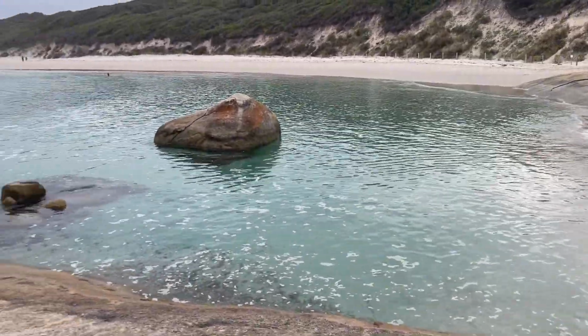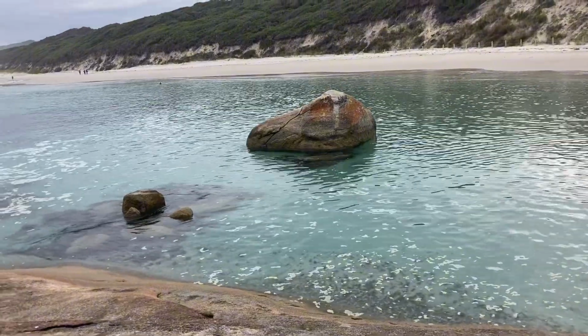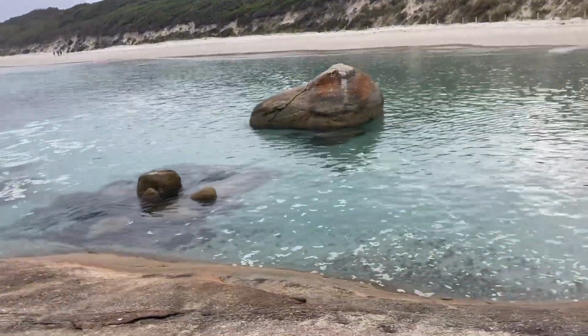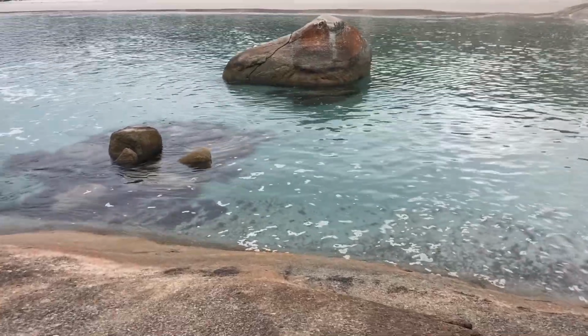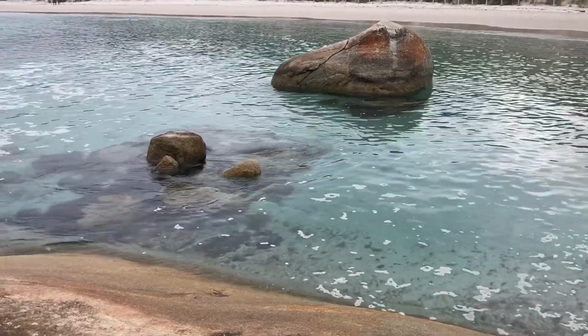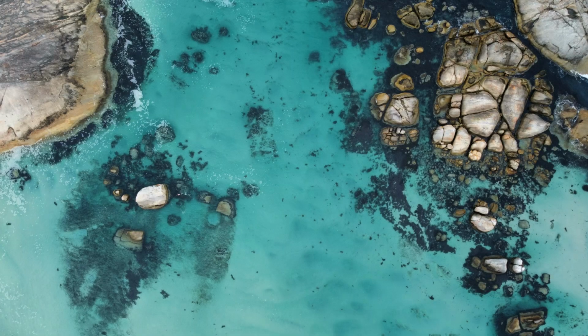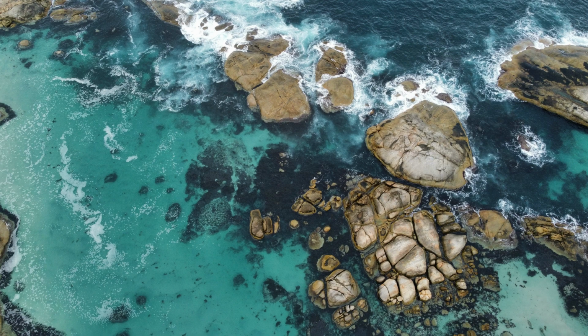This is Green Pools here. Can't understand where it's got its name from. It's really cloudy today, which is a shame, because if the sun was out, I reckon this would just be popping with colour. But it's still really crystal clear. This is the drone view on the same day, which does make the colours come out so much better.